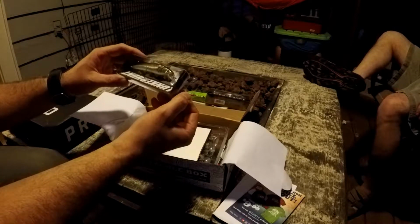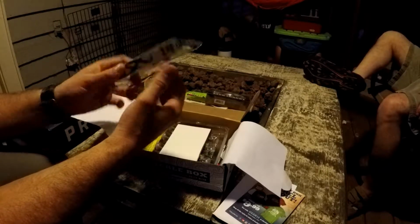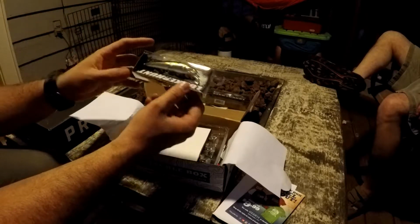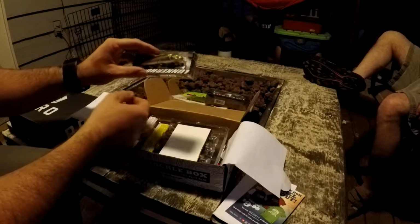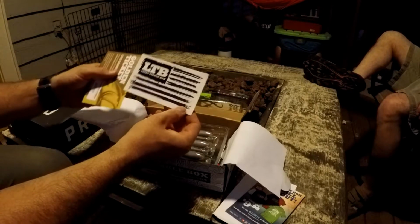And then a Lunker Hunt jerkbait. I don't know what color this one is. It says Seasick, so I guess it's the color of vomit. Not really. I don't know what color you vomit when you get seasick, so don't judge me. So a good looking jerkbait. Got some good rattle to it. And then a pretty good looking sticker.